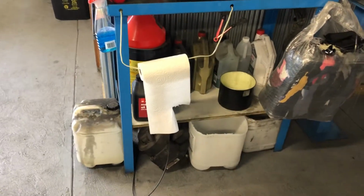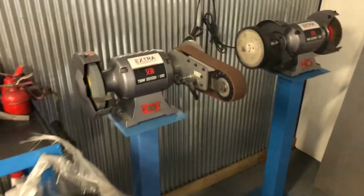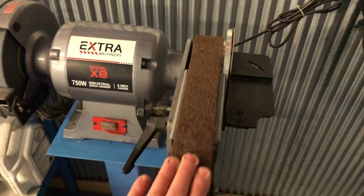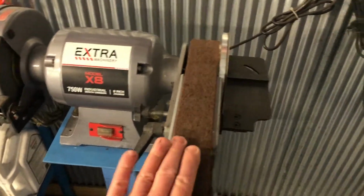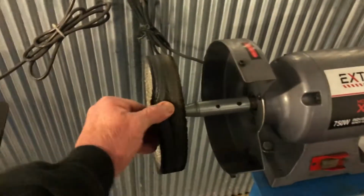A bit of other stuff down there and that. I'm trying to keep all the mess in one area. My grinders, this linishing tool, you can put sand belts, sandpaper, emery paper belts on it and all that sort of stuff, as well as linishing belts. Terrific thing. Of course, we do a bit of buffing and polishing, as you can see.